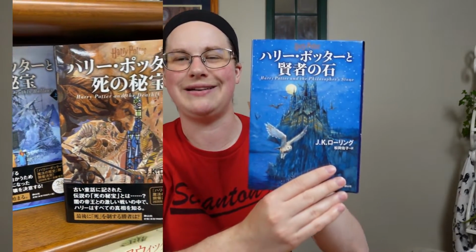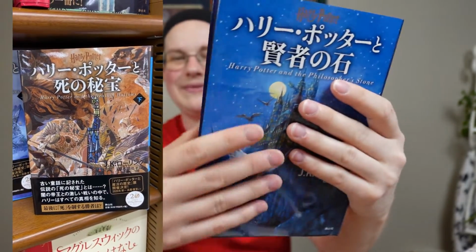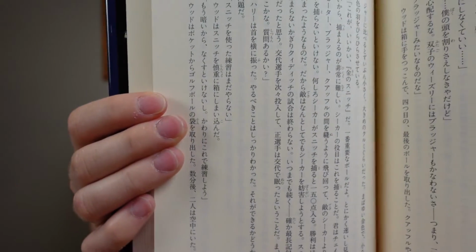Also, something interesting I found was that some of the Harry Potter books, the later books that are longer, are split into multiple books in Japan. So instead of one book for the 7th, there's like 6 or 7 smaller books. So that's interesting. But the first book is where I was at as far as my collecting goes. So this is the one I ended up getting. I guess I could show you the inside a little bit. But yeah, very interesting. I'm gonna add this to my Harry Potter shelf.